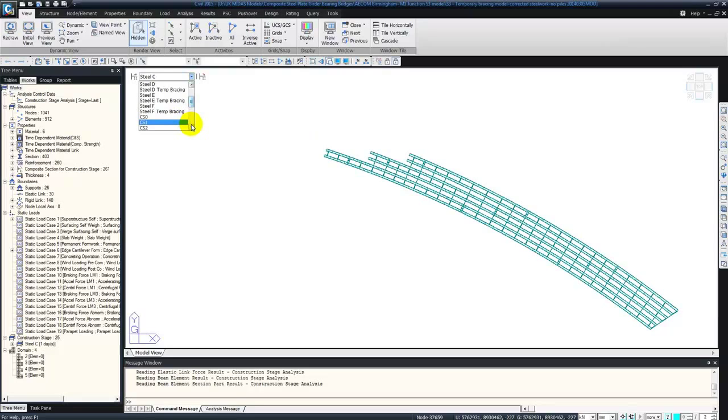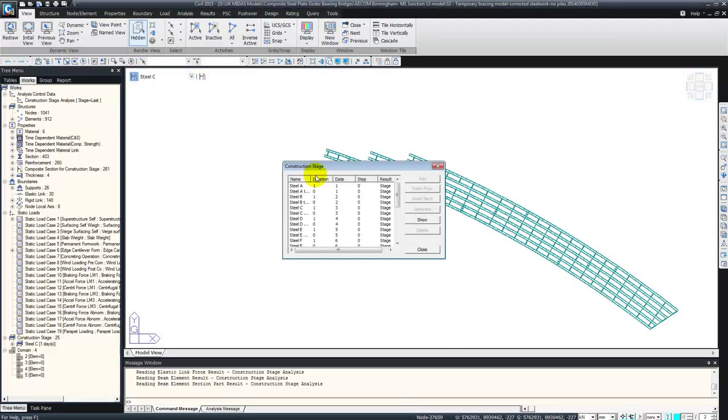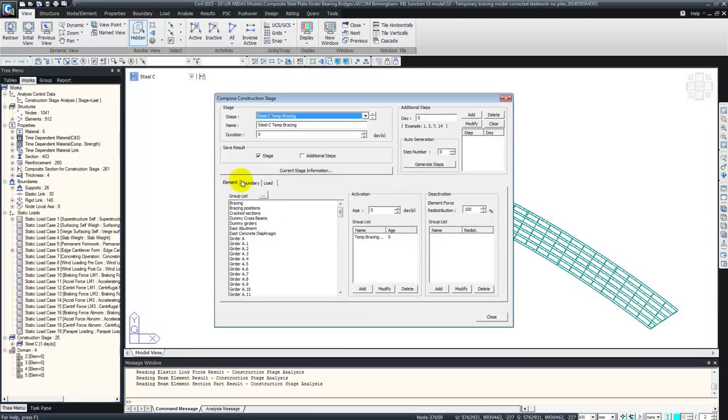in order to come up with a more optimized way of pouring the deck. So just to show you how we actually did it in the software, we have different construction stages we can model here in a very simple fashion. We just define the elements or the structural components that we want to activate in a particular stage, or we want to remove in a particular stage, deactivate.